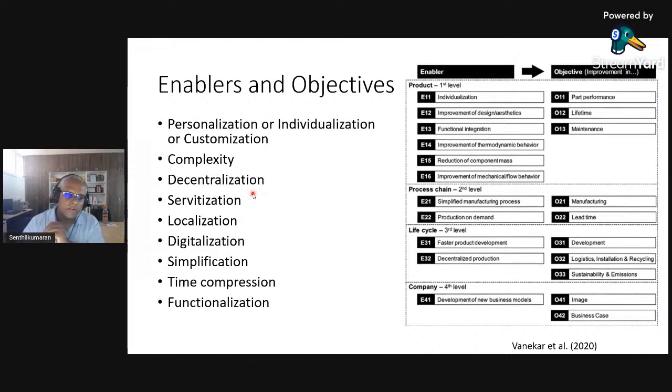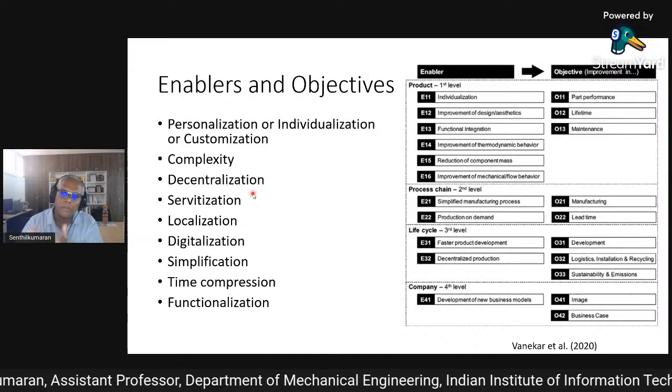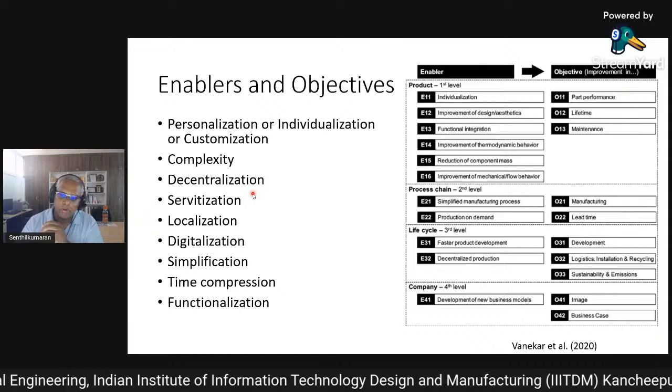And another one is servitization. There is another word, and if I say that word you would understand what it really means, which is also called Uberization. So the Uberization or servitization is the ability of the 3D printing processes to become servitized, in a cloud type of manufacturing process.